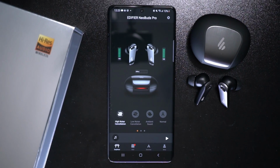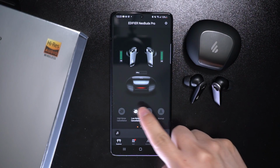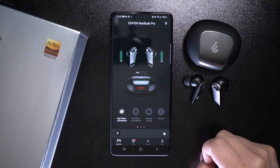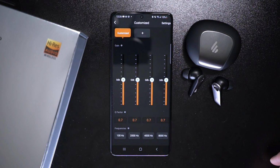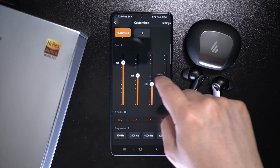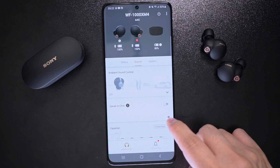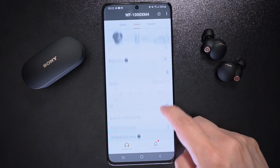The NeoBuds Pro is supported by the Edifier Connect app, where you can switch between low or high noise cancelling, ambient mode, customize its sound quality using a 4-band graphic EQ, and get software updates over the air. The app is not gonna add as many features or let you customize these earbuds as much as you can do with the Sony's and its app, but in fact, at this price point, you don't often get earbuds that have an app in the first place, so I've got no complaints here whatsoever.